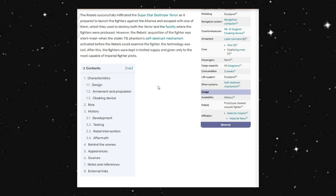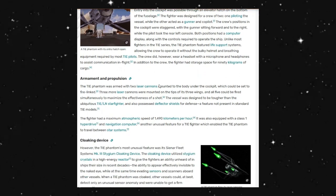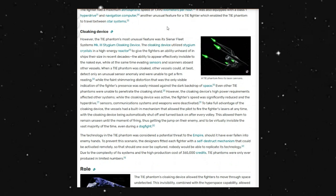All right, so that gives us a little bit of a background on it. I'm not going to go into the whole design and armament and so on and so forth, the cloaking device, although that is very interesting.